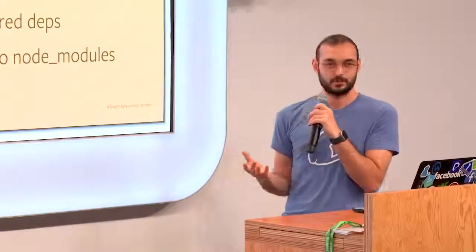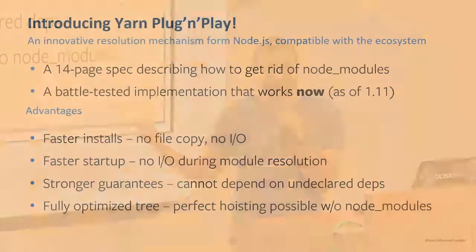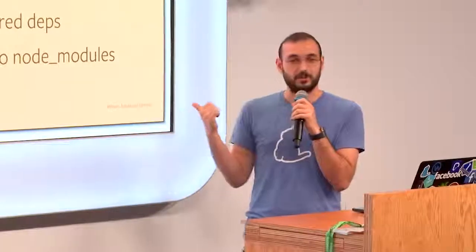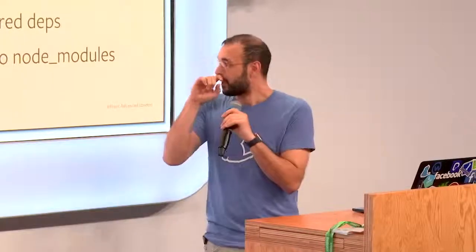Finally, it allows you to have a fully optimized tree because, well, perfect hoisting is possible because you're not bound by the file system itself. You can refer to anywhere you can. It can be a network drive even. This will probably also help Docker installations because now you can just load this directly as a volume.